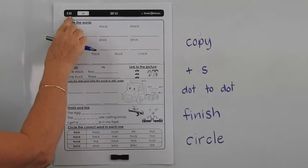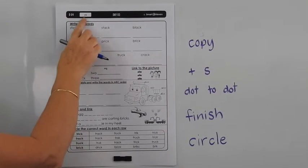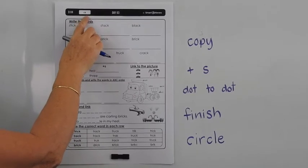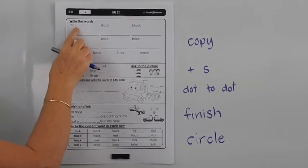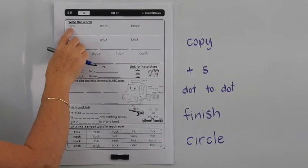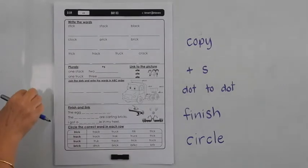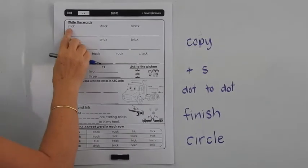This is D4, day 3, and we're revising the k sound. In this list of words, we're using ck at the end of a short word if it has a short vowel sound in it. It, at, it, op, up. They're the short vowel sounds. Okay, so let's see if we can read these words.